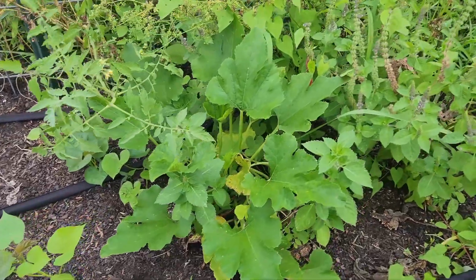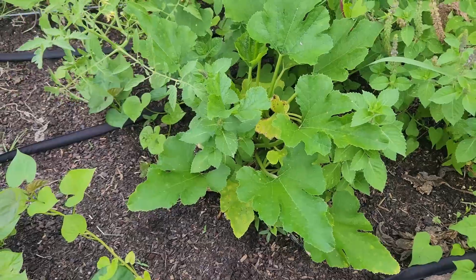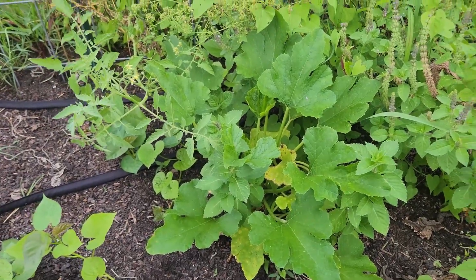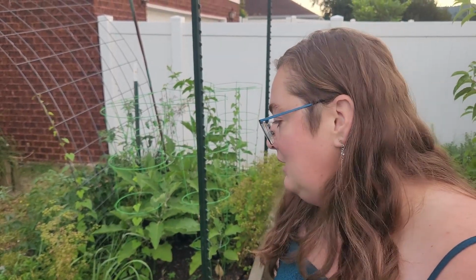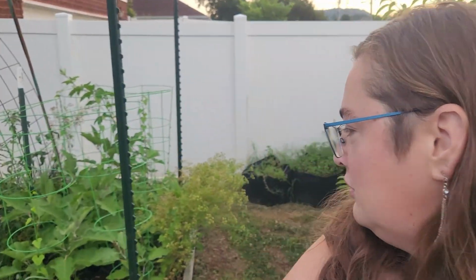This zucchini plant, I have no idea how long it's going to manage to hold on. I don't think it's even given me a zucchini, but it's about the only one of my plants that remains. All of our summer squash has been hit by the vine borers. That's to be expected, and I plan on planting some more, but I think I'm going to wait until after we get home because we have very little rain in our forecast, and I won't be able to come out here and water the seeds as much as I need to because I won't be here. So we'll just hold off until we get home, but we're going to plant some more summer squash.